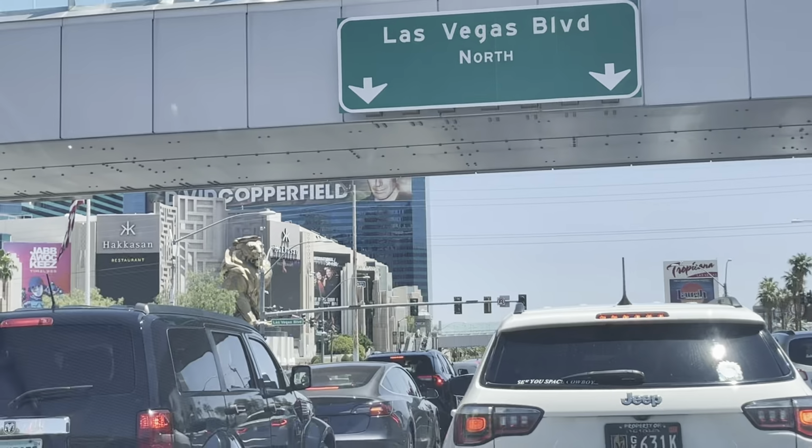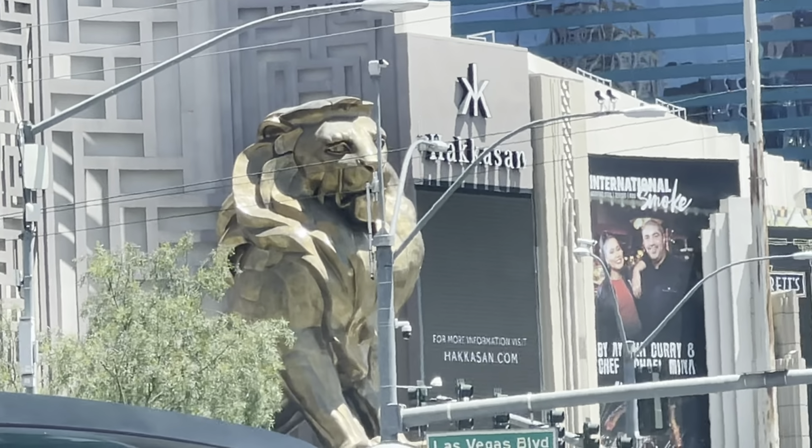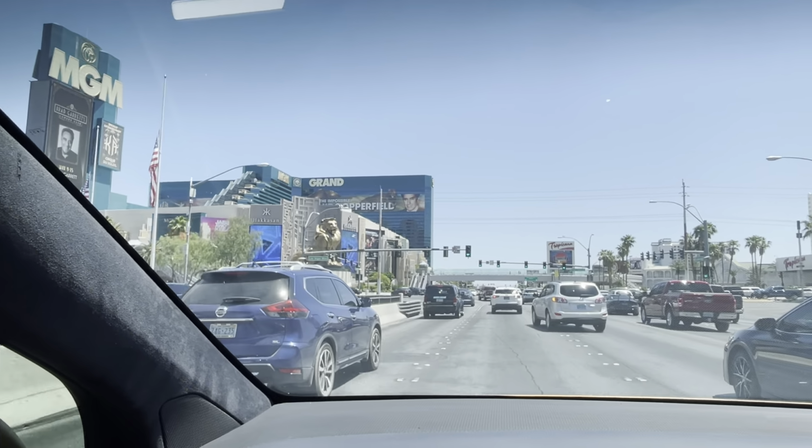But yeah, New York, New York. Remember when the lion used to be really massive? And now it's that little puny thing? You would have to walk in the lion's mouth. Do you remember that? Oh man, I vaguely remember it. Yeah. Really? Oh wow. Yep. Now it looks like that.